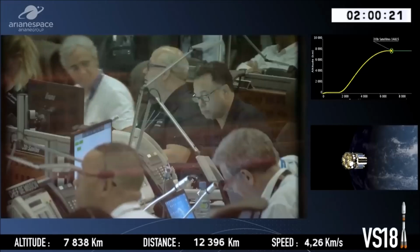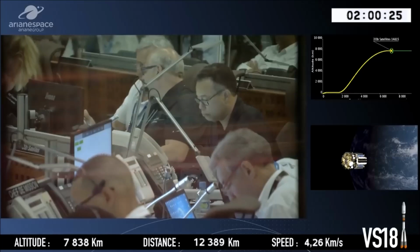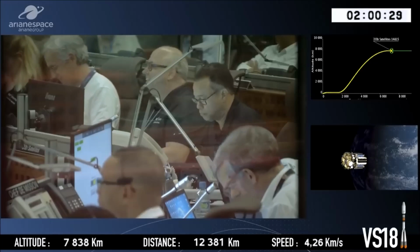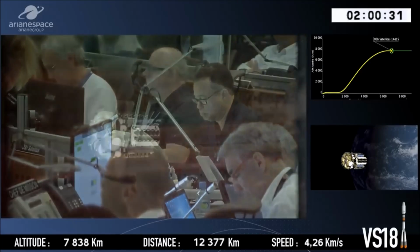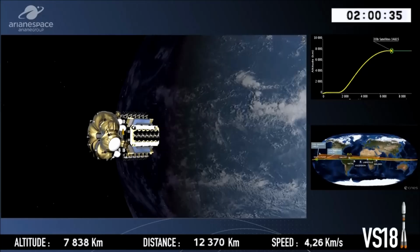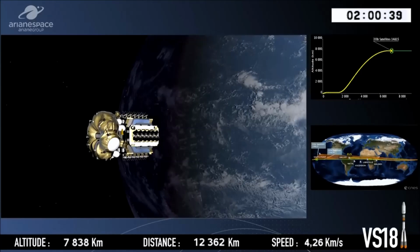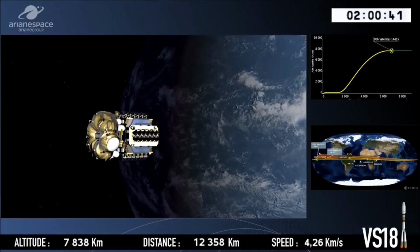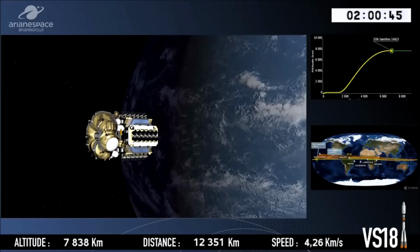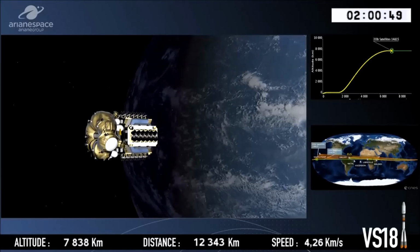Just a reminder here on the right-hand side of the screen, those computer-generated images that we're looking at are a simulation of what's happening in space. The teams put their predictions and all their data and all the information into the computer, and then it generates these images. So it gives us the opportunity of actually visualizing what's happening up there.